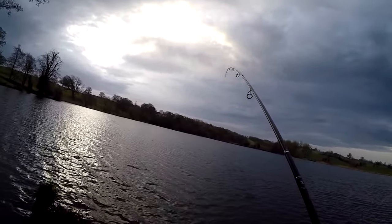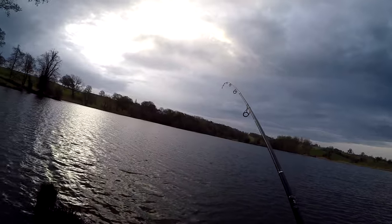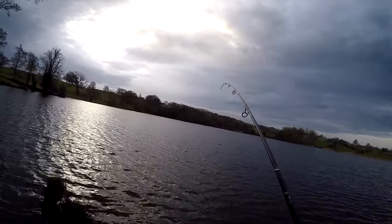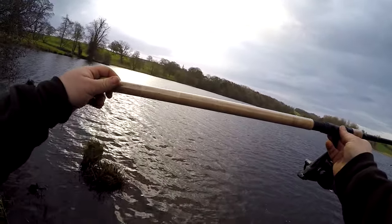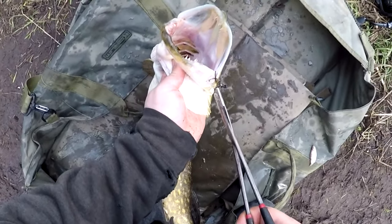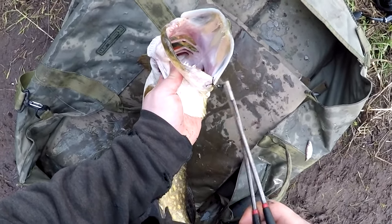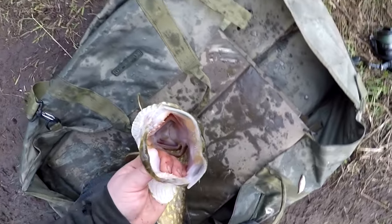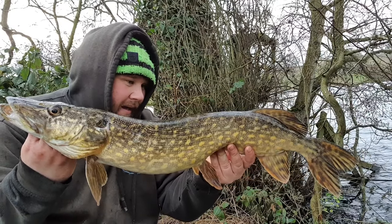I don't think it's very big. It's coming in quite easy. But then again, sometimes they can fool you under the rod tip. Time to take the wrapping off the rod. There we go, the first pike of the day.